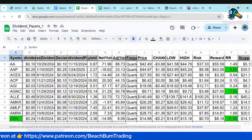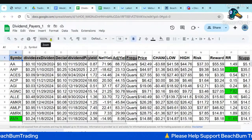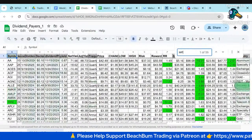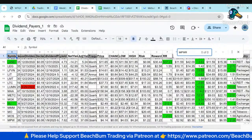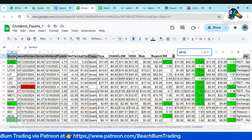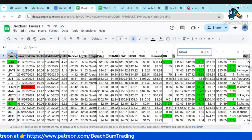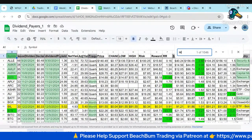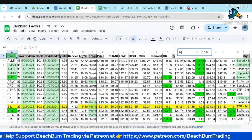And I'll try to keep an eye on the chat, see if anyone else has any other dividend payers you want to take a look at. I think I have MPRW in here, PUR. Okay, I'm doing something wrong. RW. Nope, I don't know. So if someone helps me out, what am I doing wrong?